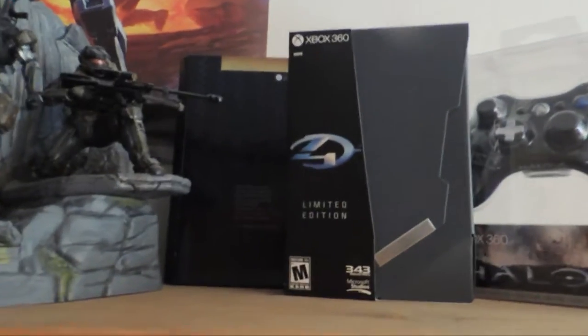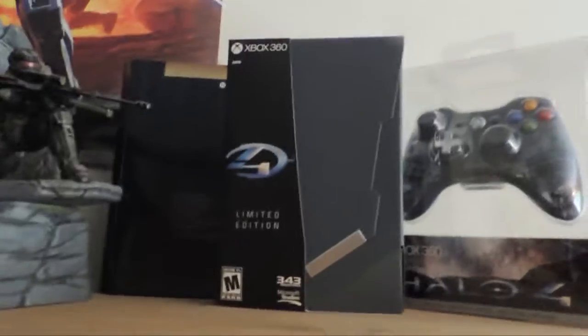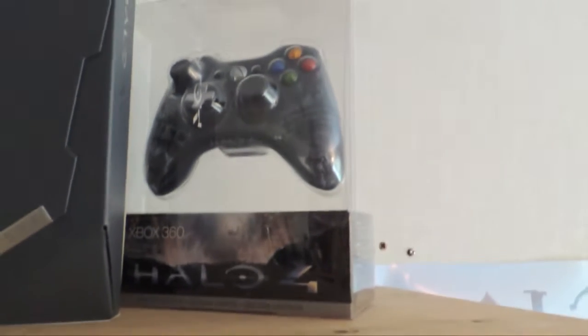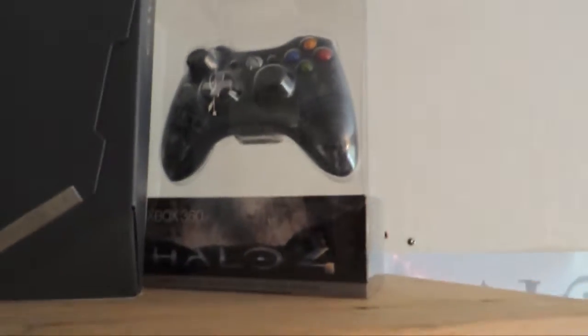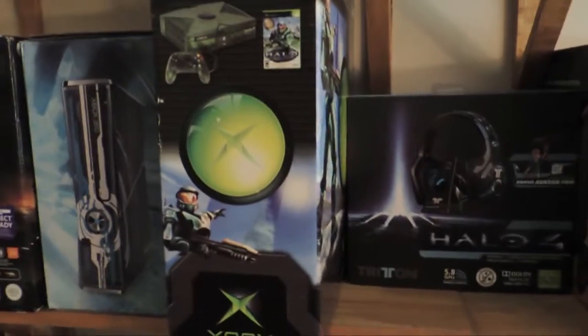Halo 4 limited edition, pretty damn good condition. Now this, yes, Halo 4 UNSC controller has not been opened. That is still sealed in the package. Yeah, still on display. Down here, got Halo console.